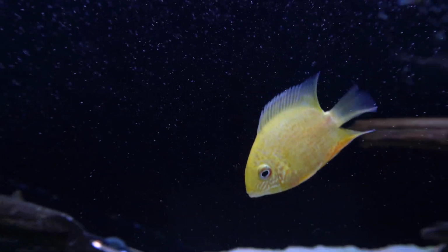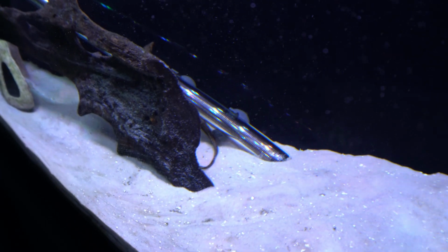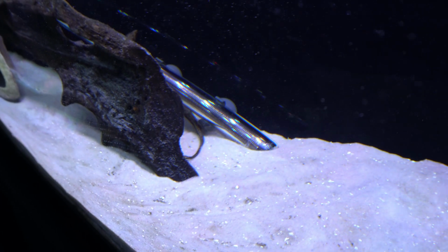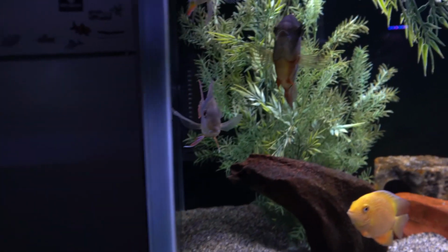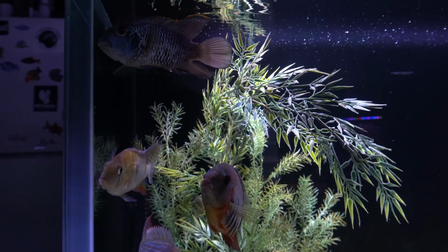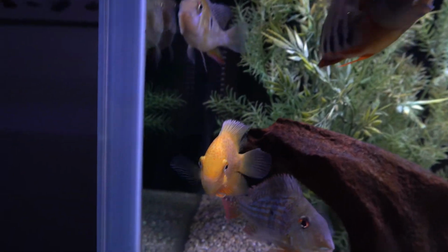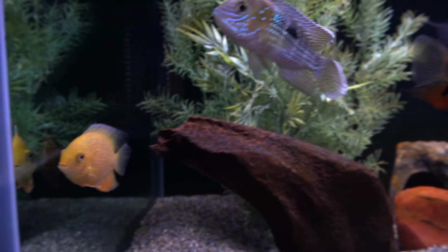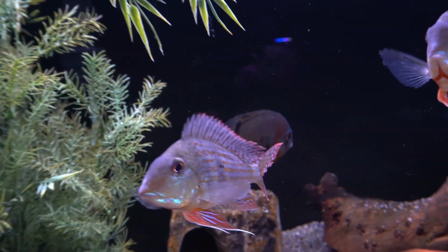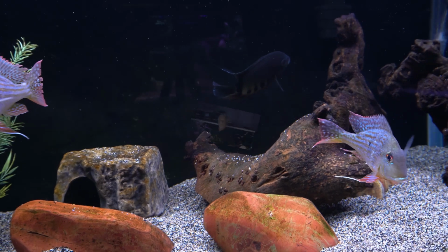There's also an armored catfish in here somewhere that makes a tremendous mess. You can see the tail back there between the wood and the heater. You can see that long tail of the armored catfish. So that's pretty much all that's going on in here. You've got a full update. The two moves, of course, were moving this guy, red spotted Severum, and the eye biter. Both of those fish were moved.